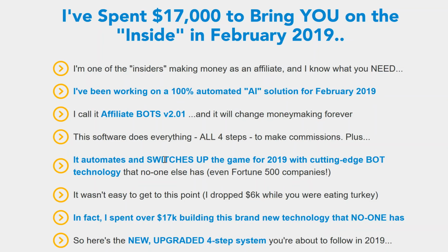Plus, it automates and heavily switches up the game for 2019 with cutting edge bot technology that no one else has, even Fortune 500 companies. So a lot of the technology that I'm currently deploying in my business, the predictive marketing, the CRMs, the AI, the machine learning, the crawlers, the APIs, things like that I'm building are the same kind of things that if I was a CTO, a chief technology officer at a big company, that guy would be doing, but he would be doing it with a multi-million pound budget. And even then, the technology that they're using still isn't on the cutting edge and the bleeding edge like what I'm about to show you here.